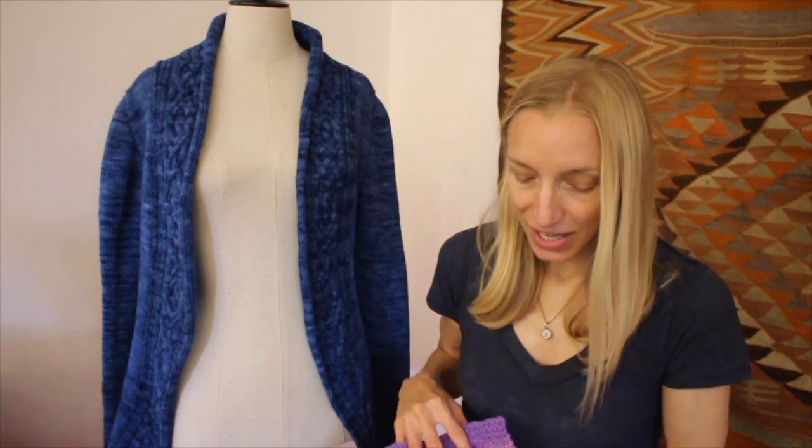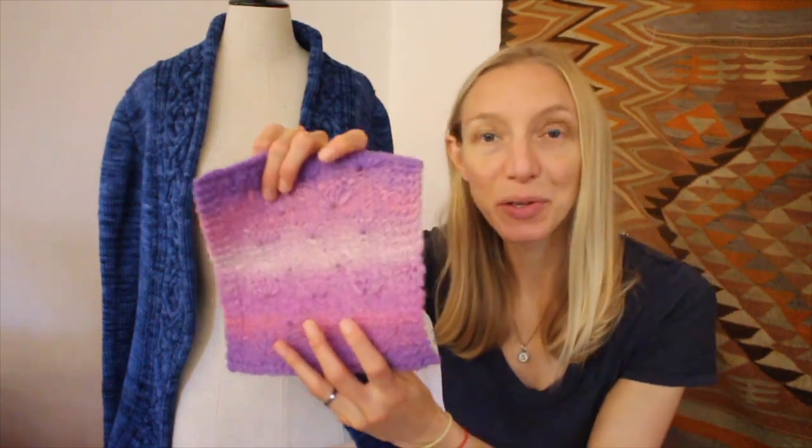Okay, so the next square I have is from Lisa Fliss, and she is Rabbit Smile on Ravelry, and Lisa is a Knit Together person who's tagged by one of the initial Knit Together folk, and this is her beautiful square.